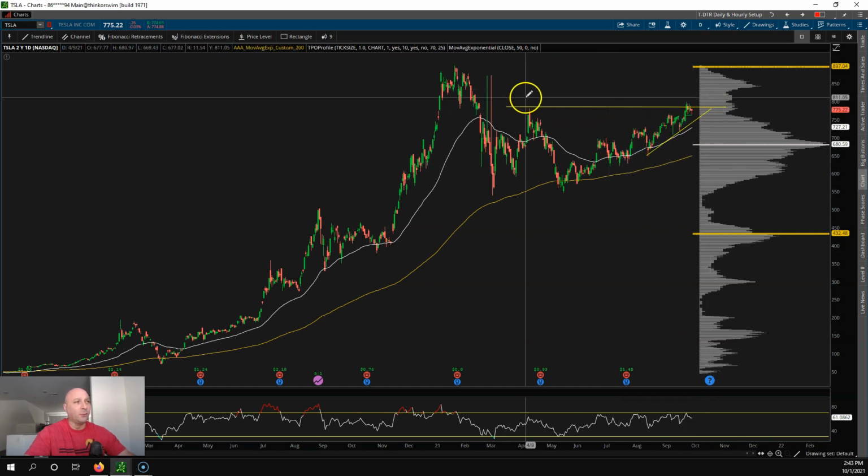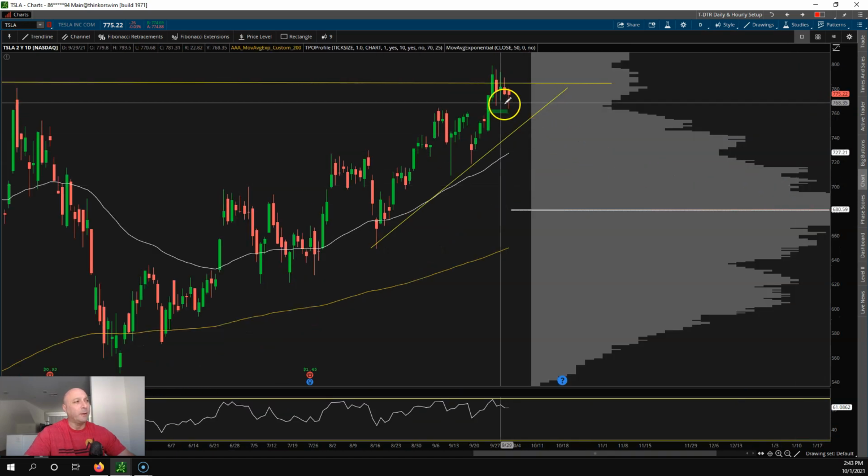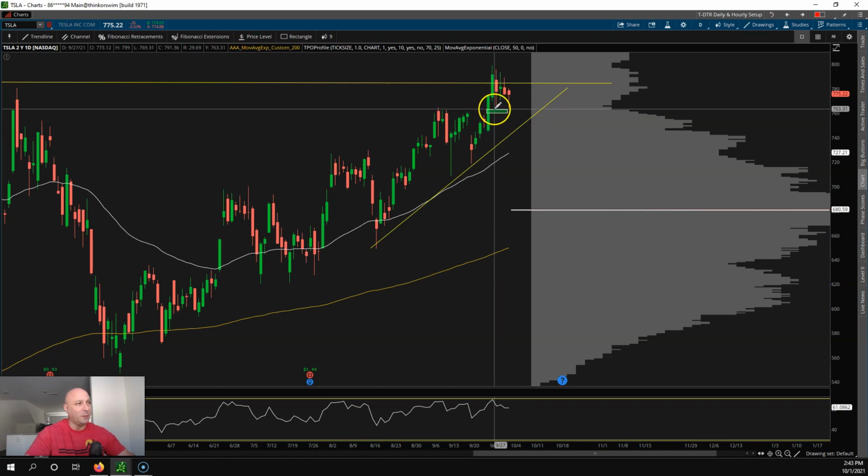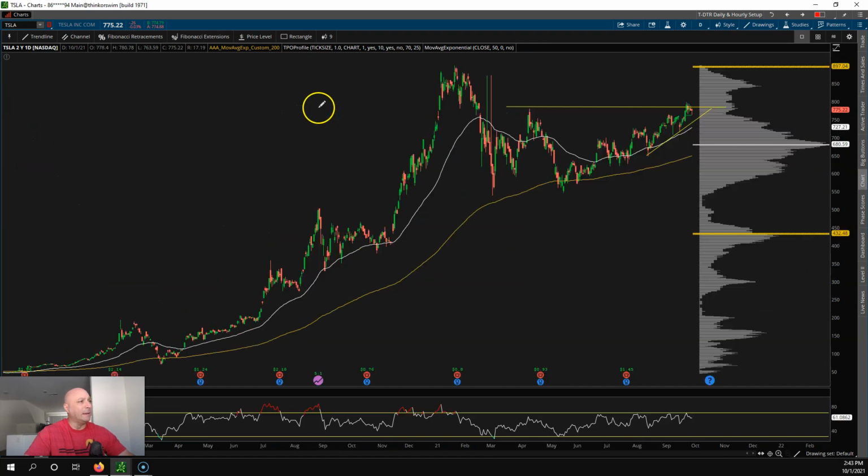I think this is the trend line to watch. If we break down, okay, if we break down below the 750 with the close, I would be very, very careful and watch out for that going into next week.